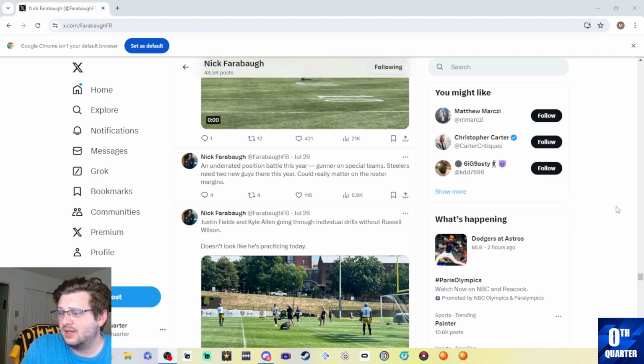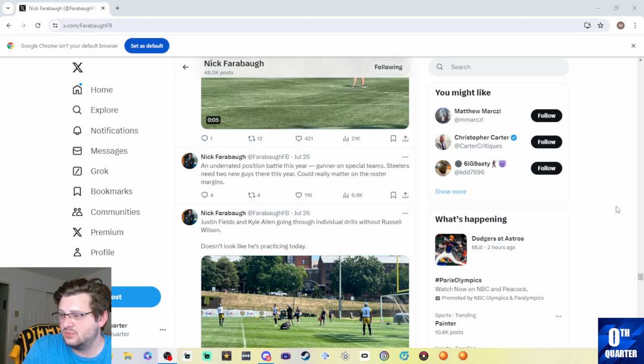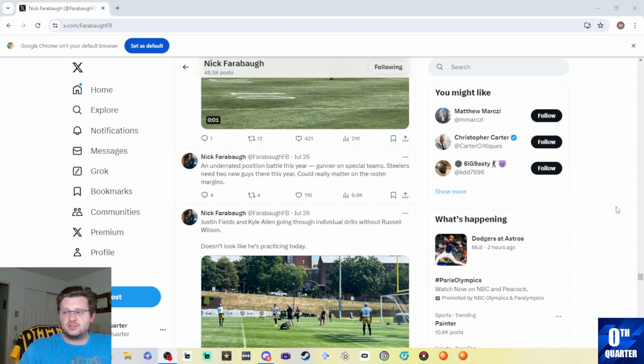So, an underrated position battle this year: gunner on special teams. Steelers need 2 new guys there this year. Could really matter on the roster margins. No, obviously not Gunner Olszewski. The actual gunners.